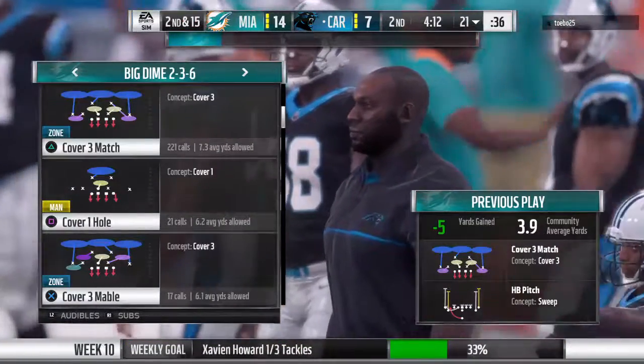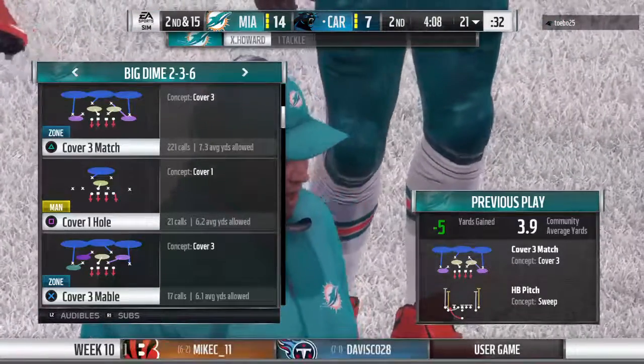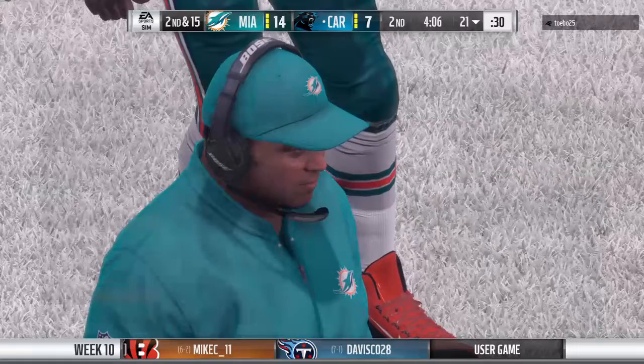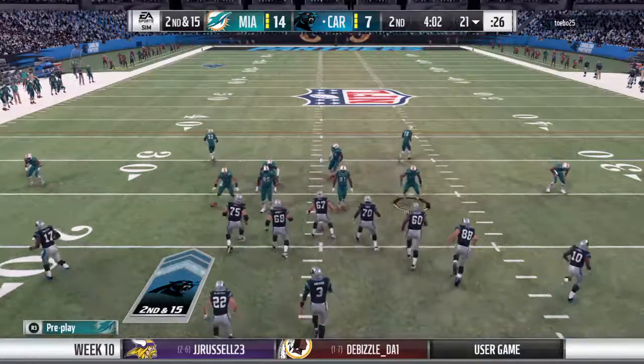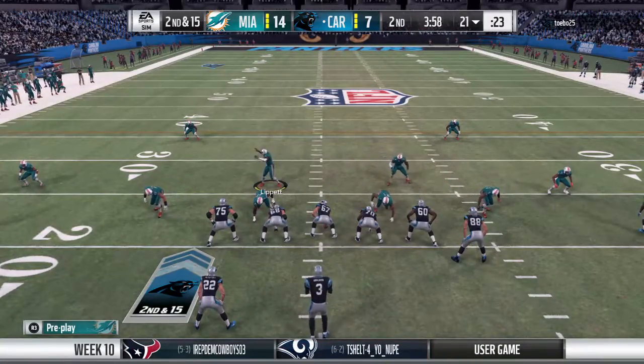So a loss of 5, and it'll be second down. Partner, you mind if I take off this headset and put on a coaching headset? You want to get this running game going? I want to get this running game going. I'm going down there and saying, gentlemen, we have got to run the football. We've got to get it going right now. Yeah, to this point in the second quarter, it has been a struggle.